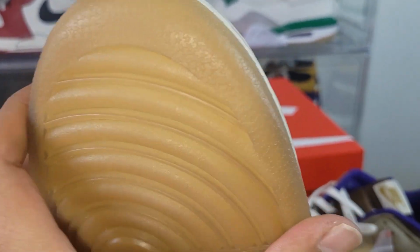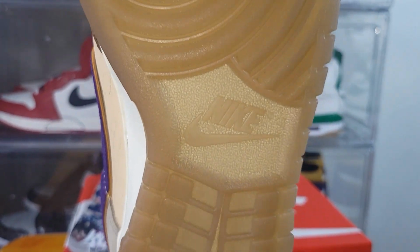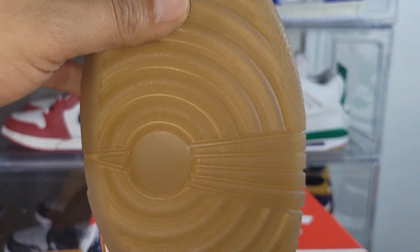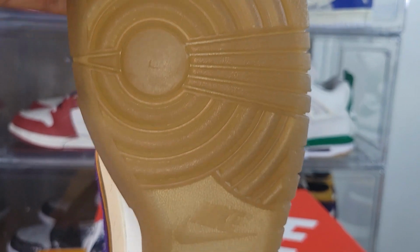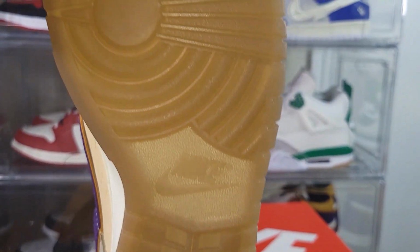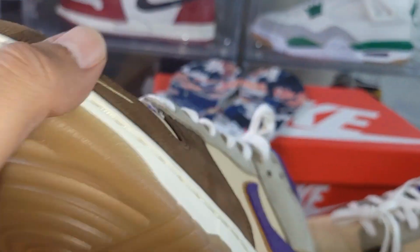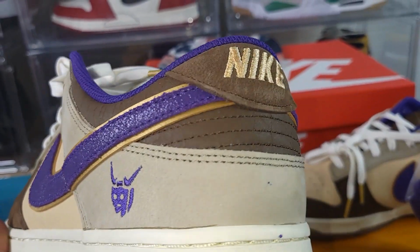Now on the bottom, it's not really too translucent, but it's somewhat translucent. And it is a gum bottom. Is it a true gum bottom? I don't know. Okay, I'll leave you guys to debate. But this is a gum bottom colorway, and it's pretty dope. Okay, so we'll do one more quick overview.